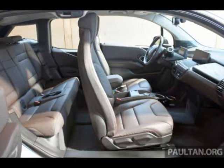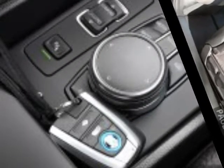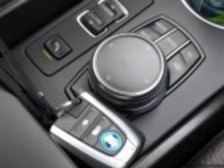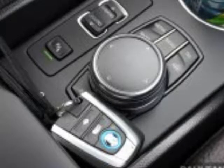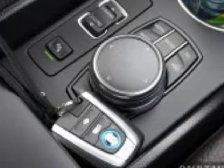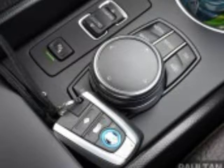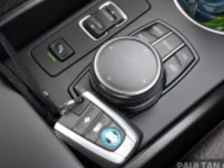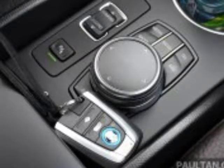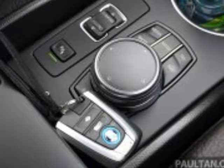The 94 Ah version utilizes 3-phase charging at a rate of 16 amps/11 kilowatts, a 50% increase compared to the 60 Ah version, which uses a single-phase alternating current at 7.4 kilowatts. As for DC charging, no change in time to tank up the battery to 80% capacity, which is in around 40 minutes, 125 amps/50 kilowatts.